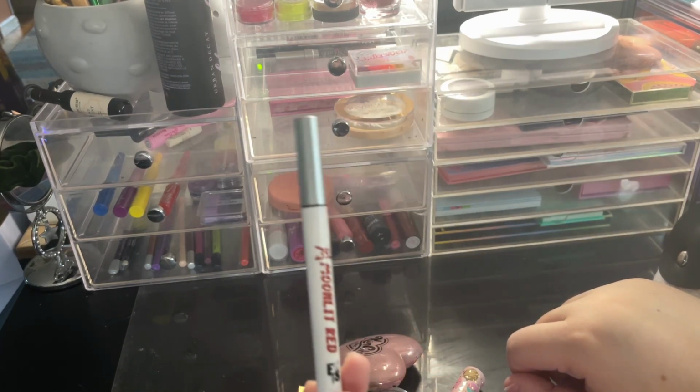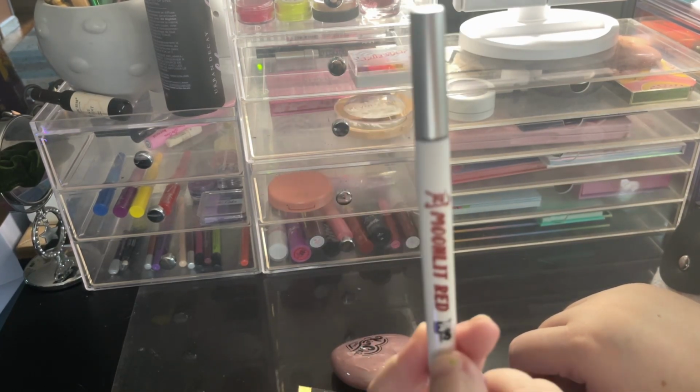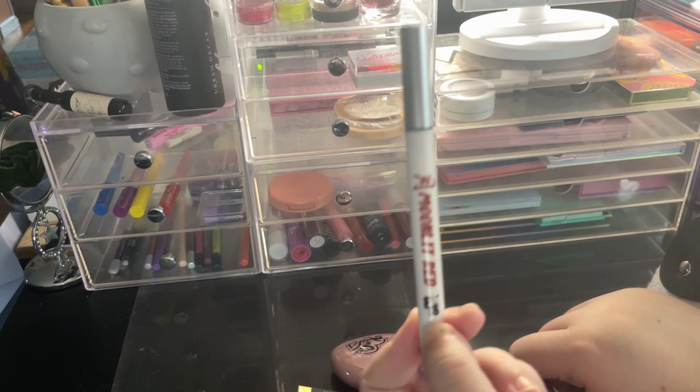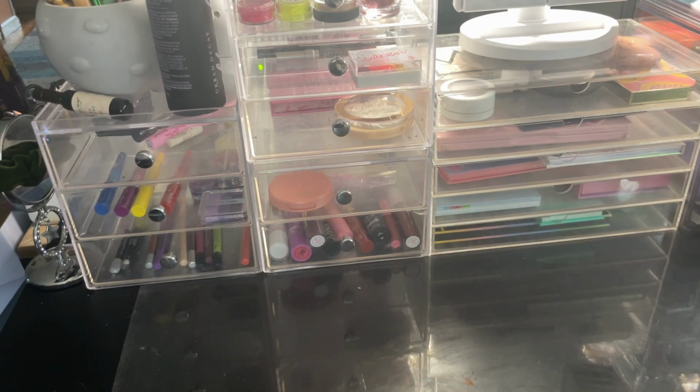Really like this, and for those who don't know about this brand, it is cruelty free and is all Chinese inspired makeup. The owner is a Chinese American, and she makes stuff relating to her culture, and I love that, and I love learning from it. It's rad in my opinion.